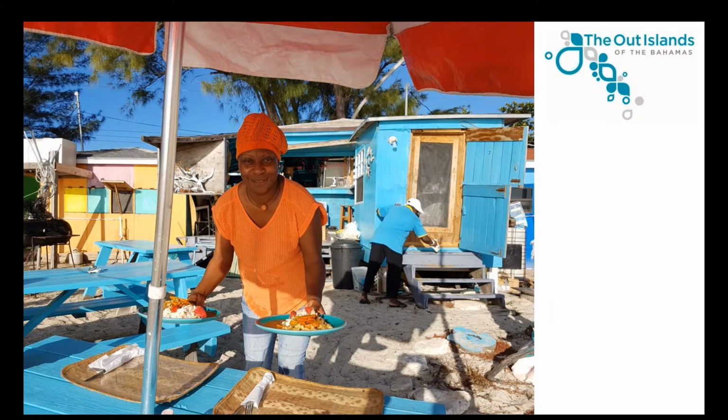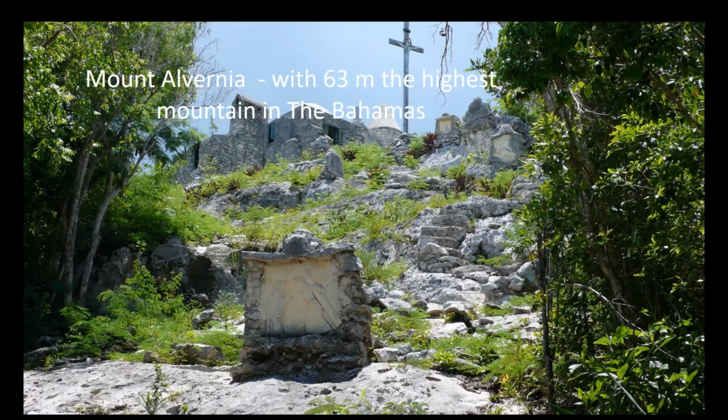The landmark of Cat Island is Mount Alvernia, with 63 meters, the highest mountain in the Bahamas. Compared with the mountains we know from Europe, we would rather call it a hill than a mountain.